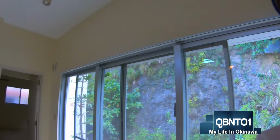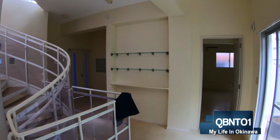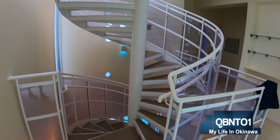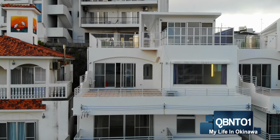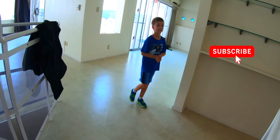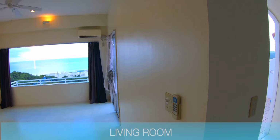So now what we're gonna do is we're gonna go up to the third floor, because if we consider the first floor where the garage was, this could be the second floor where you saw all the bedrooms. One bedroom there, one bedroom behind there, the master bedroom, the bathroom, and the stairwell. So now we're going back up the stairwell. So this is the third floor. There's little buddy. So the third floor has a really cool living room.